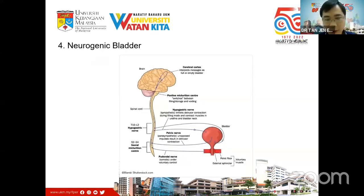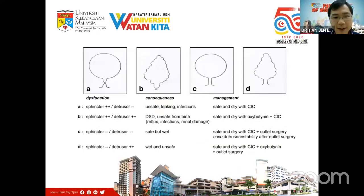affected. But if you affect a higher region, T10 to L2, then the hypogastric nerve will be affected. So you will see a more variable type of neurogenic bladder. Okay, so to simplify it, it can be divided into 4 types, mainly A, B, C, and D.